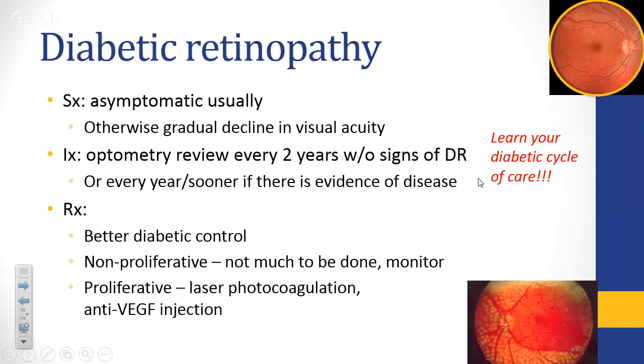So the treatment is better diabetic control. For non-proliferative disease, there's not really much to be done. You basically just monitor them and make sure that their sugars are good. And for proliferative disease, you give laser photocoagulation to stop the blood vessels from proliferating, and anti-VEGF injection again for the same reason.